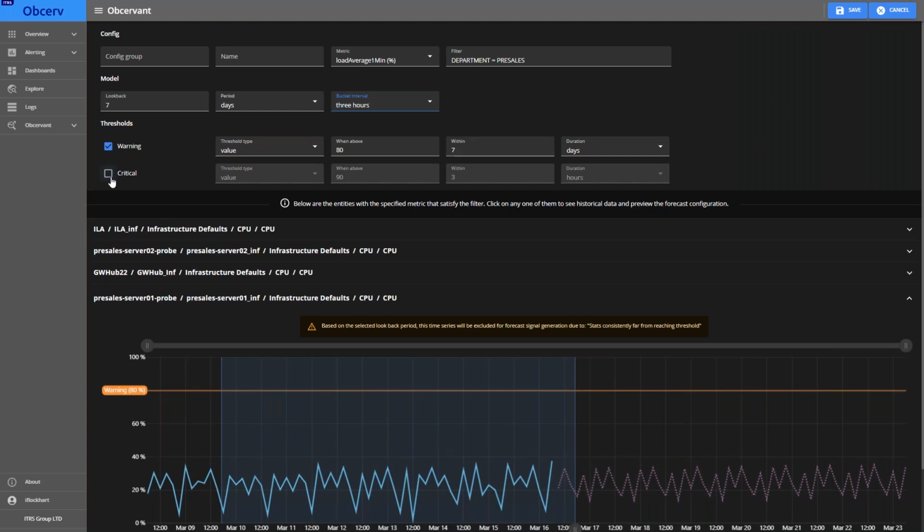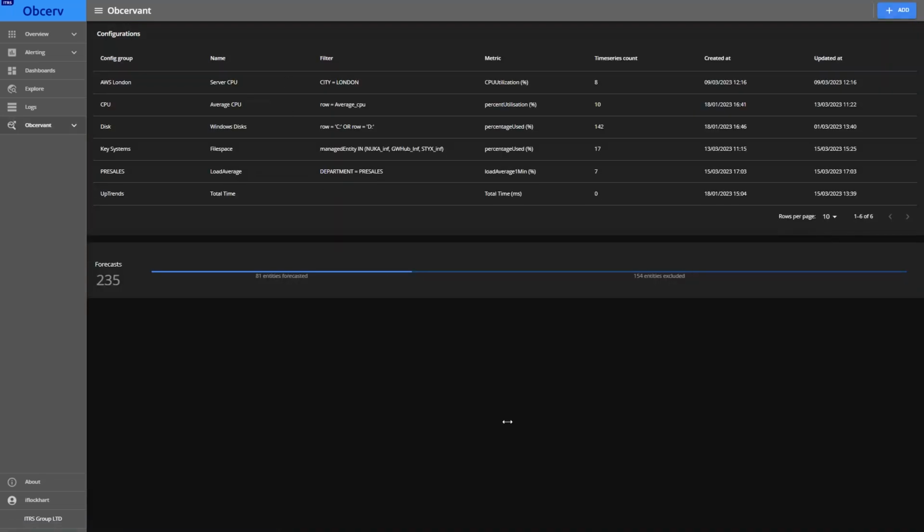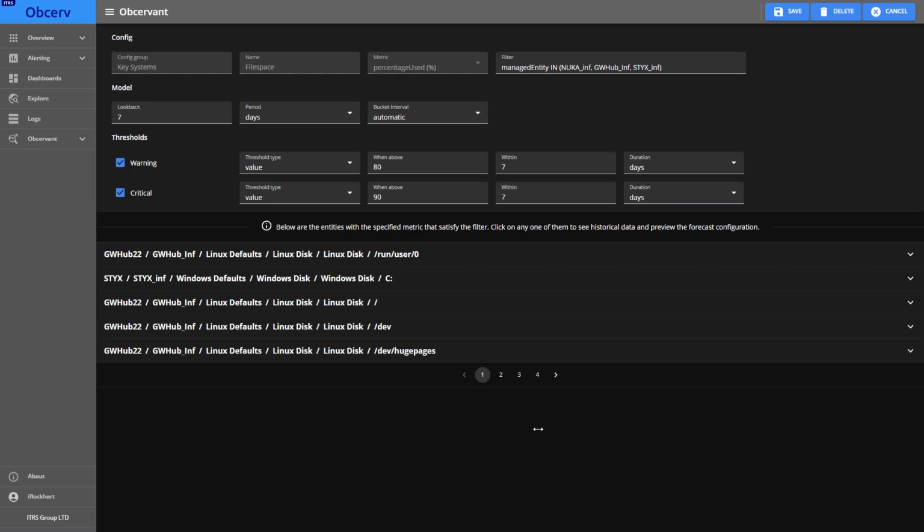So I've got control over all these things. I can add a critical limit if I want to add a second threshold. And once I'm happy with the configuration as it's been set, I can give it a group and a name and then save it, and it will create the configuration, and that will then appear in this list here. Now, I'm not going to create a new one because I've actually created one that's of that nature already previously. But let's have a look at one of the examples saved earlier.